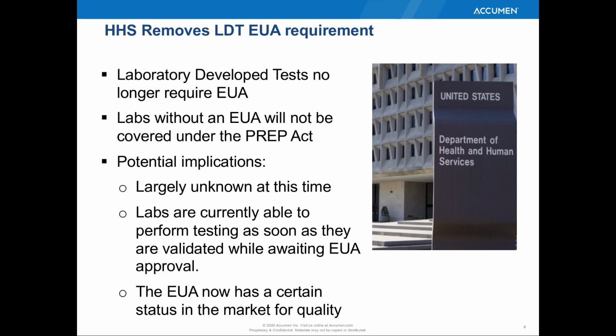Additionally, under the current FDA guidance, labs can perform testing as soon as they're validated while waiting on their EUA approval. So it's not truly clear if this announcement is actually going to increase the availability of laboratory developed tests in the market or not.